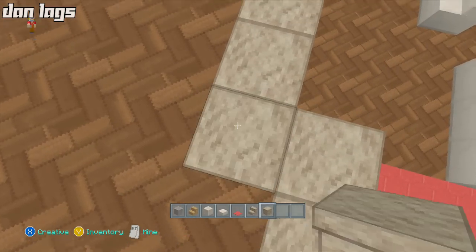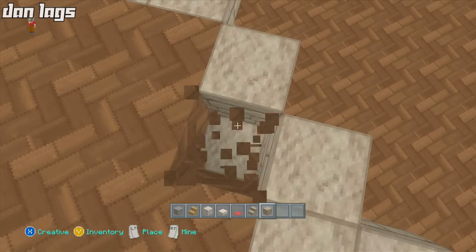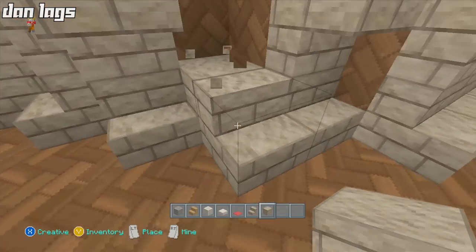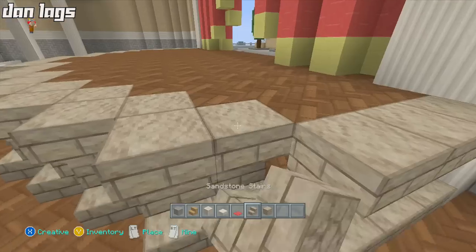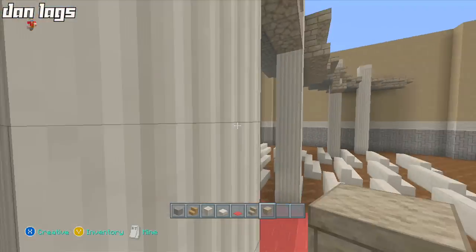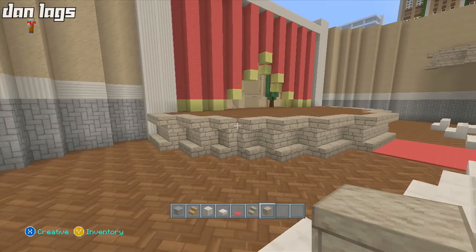But I just needed to find a way to end the stage without making it awkward, and this is what I came up with. So hopefully this will look decent, but we'll see. All right, so we're gonna place this here and right here, and go like that. So that looks pretty good. Yeah, that kind of solves my problem. I still don't love it.